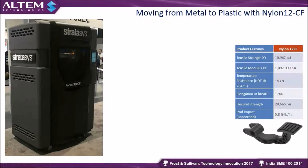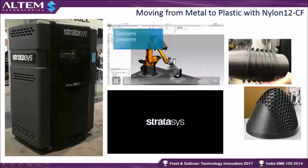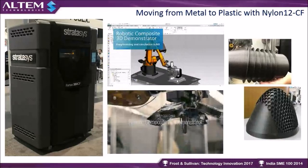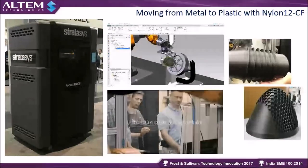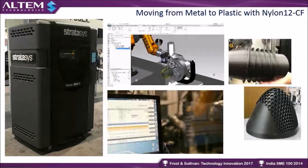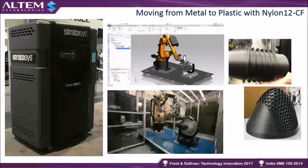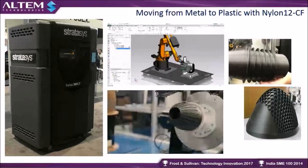And of course, on the other end of the solution is our robotic demonstrator, which is able to extrude the carbon fiber filament, with the extruder mounted on a 5-axis robot and a table, which is a 3-axis robot, as you can see on the screen. So this creates unidirectional composite parts, which means that the strength of the part will be almost the same in all the axes, and it is able to create the part without any support structure.